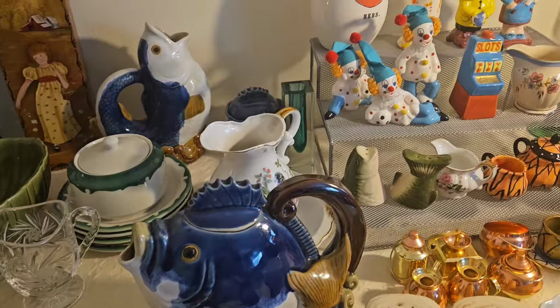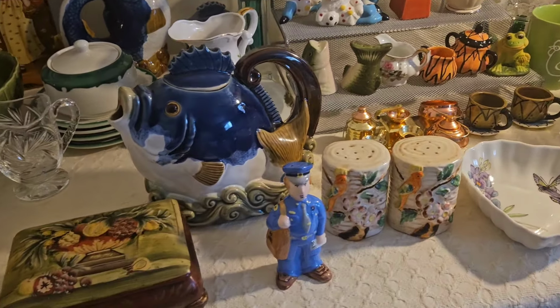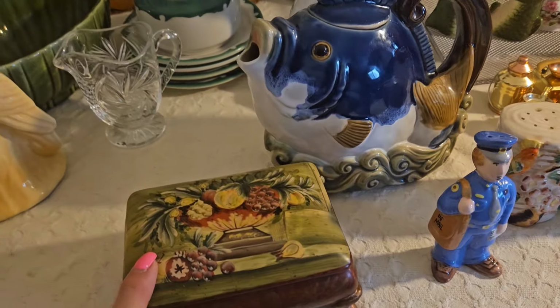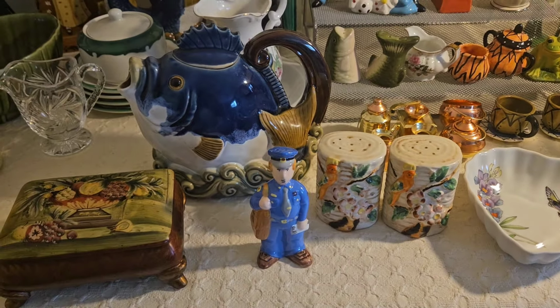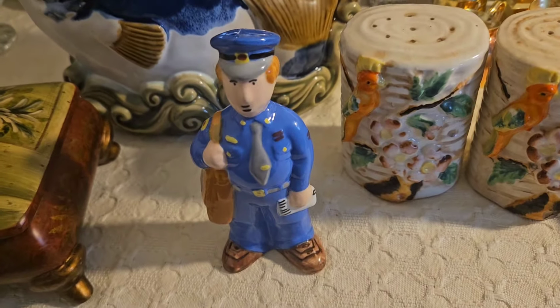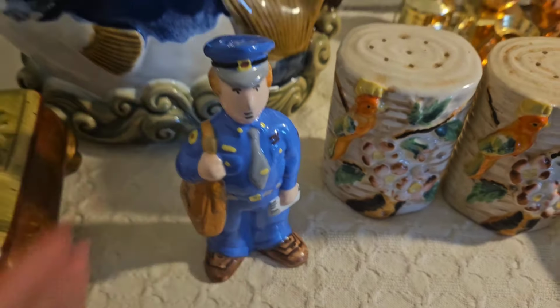I rolled some of my items from my previous show on Saturday into my Monday night show. And I pulled to the front here the items that sold on Monday night. This sold out of the Buy It Now, and the rest of the items sold on auction. This is a very large lidded trinket dish by Toyo, a fish teapot. This is a single shaker mailman from the 90s. OCI is the name on him.